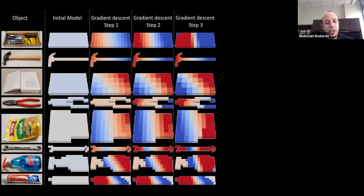The book is also an interesting example. This book is open, so half of it is much heavier than the other half, and we were able to infer something close to that as well.